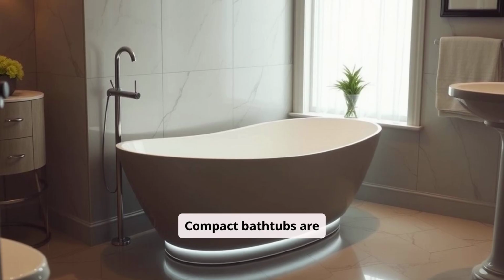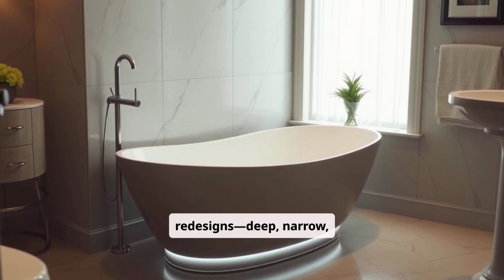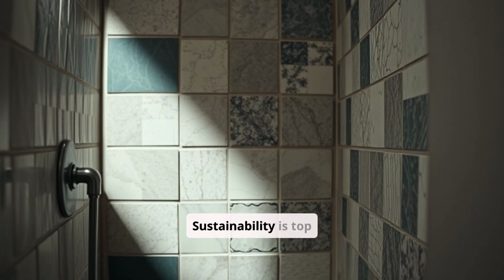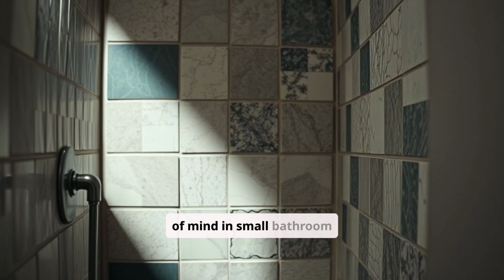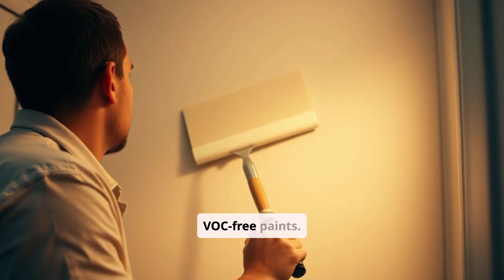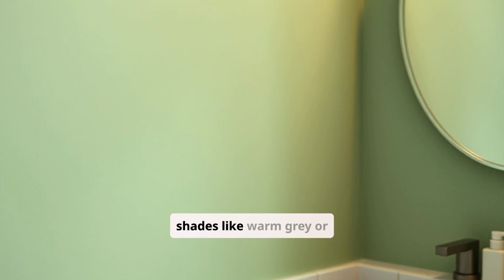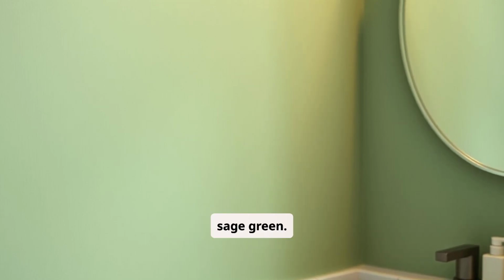Compact bathtubs are making a comeback in luxe small bathroom redesigns, deep, narrow, and sleek. Sustainability is top of mind in small bathroom materials, recycled tiles, bamboo, and VOC-free paints. Monochromatic schemes in small bathrooms add depth, especially in shades like warm gray or sage green.